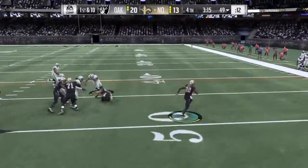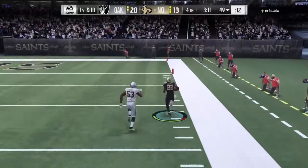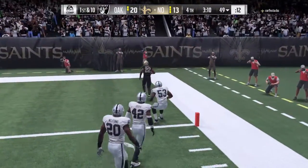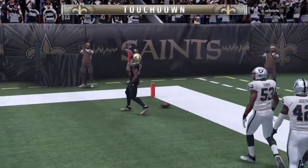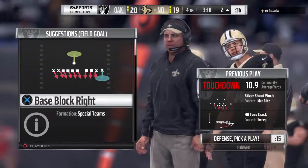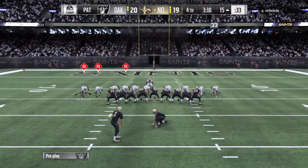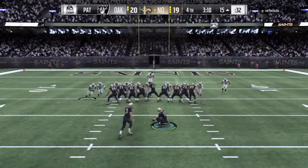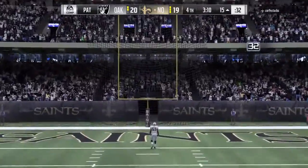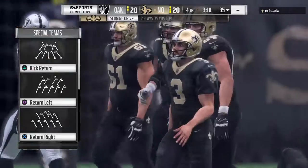They toss to Ingram, and he's got some space here. There goes Mark Ingram, and he is into the end zone. Touchdown, New Orleans. Mark Ingram, 51 yards, and the Saints are within an extra point of tying this thing up. And no sweat, he puts it through, and we are tied here in the 4th.